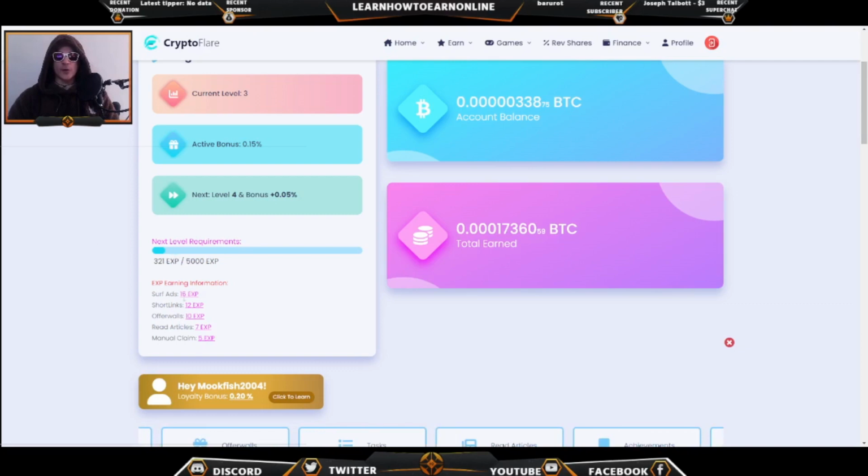You can see for surf ads, that's going to give you 15 EXP. Short links will give you 12. Offer wall will give you 10. Read articles will give you 7, and manual claim will give you 5. And obviously that's every time you do it. So every time you do a short link, you're going to get 12 EXP. Every time you surf an ad, you're going to get 15. Anything you do through the offer walls, you're going to get 10. Read articles, you're going to get 7 per article. And then your manual claim, you're going to get 5 per manual claim.